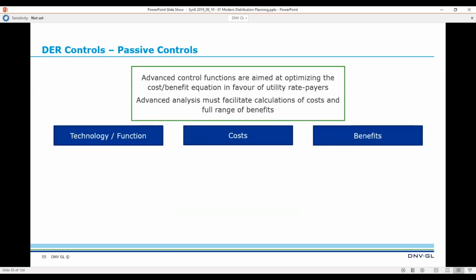So there are some different controls that we look at. The good thing about the advanced control functions is a lot of the time it allows the generator to solve the problems that they cause. And that's ideal for the utility, it's ideal for the generator, and it's usually the least cost approach.